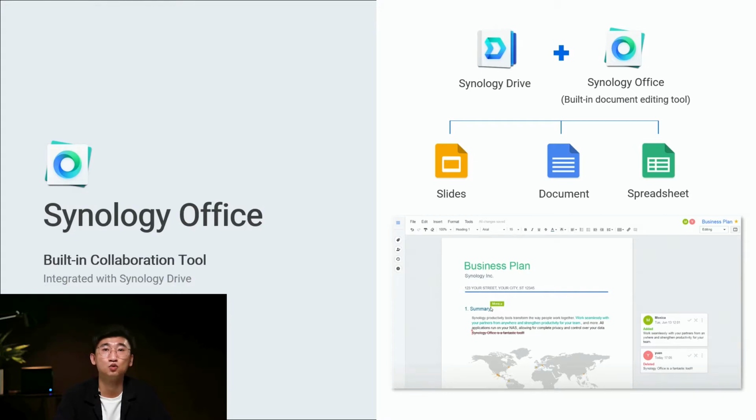For your team, we also have Synology Office, a collaboration tool that allows you to create slides, documents, and spreadsheets. Same as Drive, it is integrated with the Synology NAS without any additional cost. With Synology Office, you can have multiple members editing the same files at the same time. Other than that, you can also make notes by leaving comments to avoid any miscommunication.